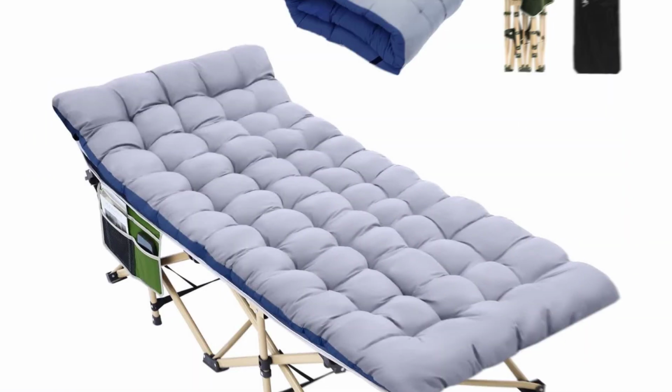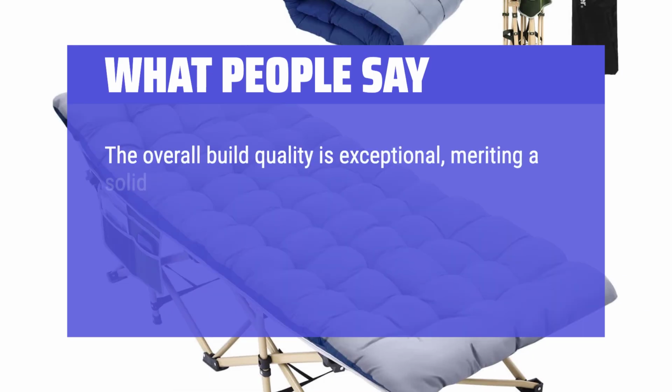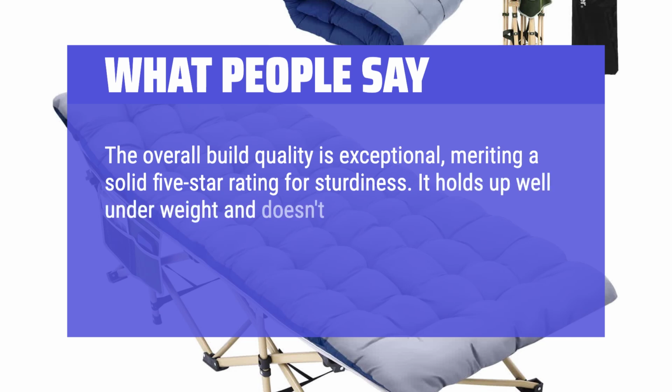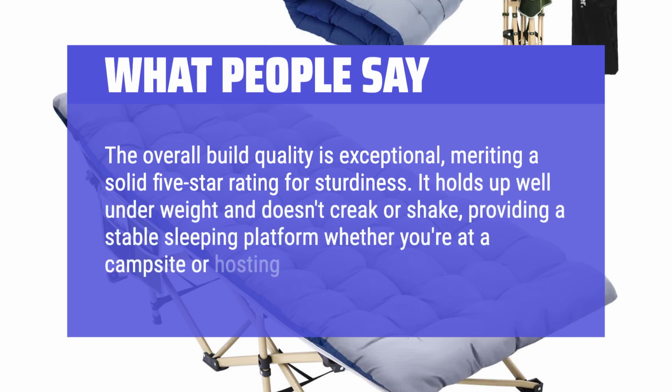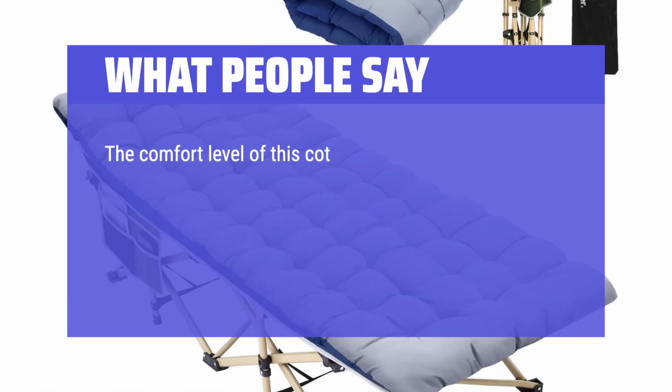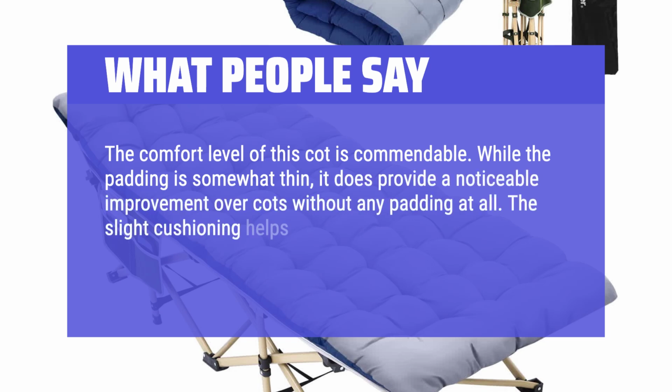What people say. The overall build quality is exceptional, meriting a solid 5-star rating for sturdiness. It holds up well under weight and doesn't creak or shake, providing a stable sleeping platform whether you're at a campsite or hosting guests at home. The comfort level of this cot is commendable. While the padding is somewhat thin, it does provide a noticeable improvement over cots without any padding at all. The slight cushioning helps soften the sleeping surface, ensuring a decent night's sleep.